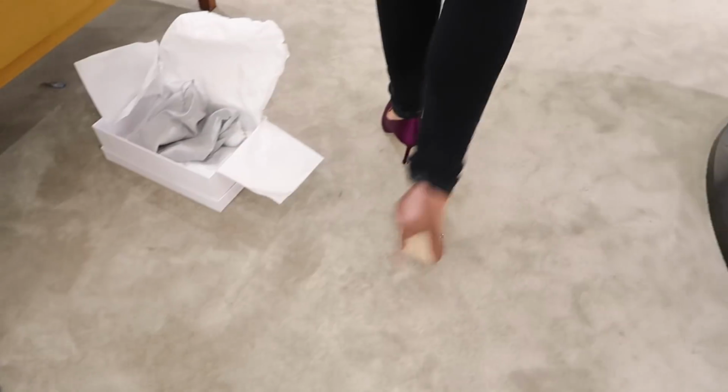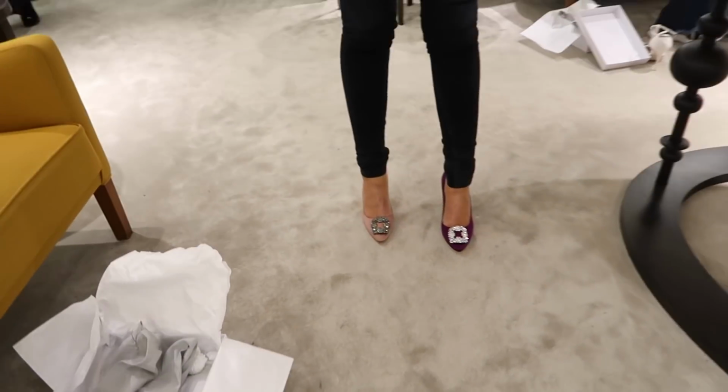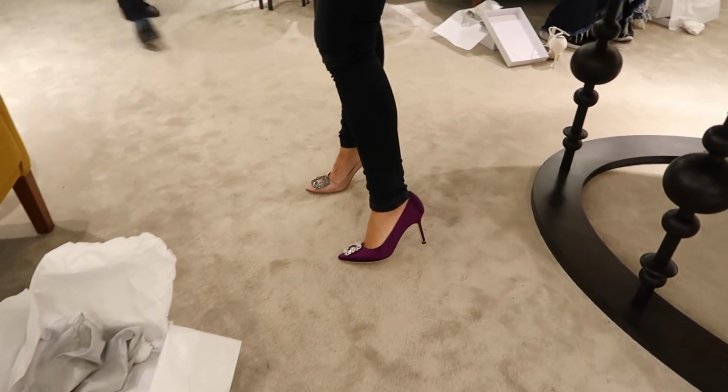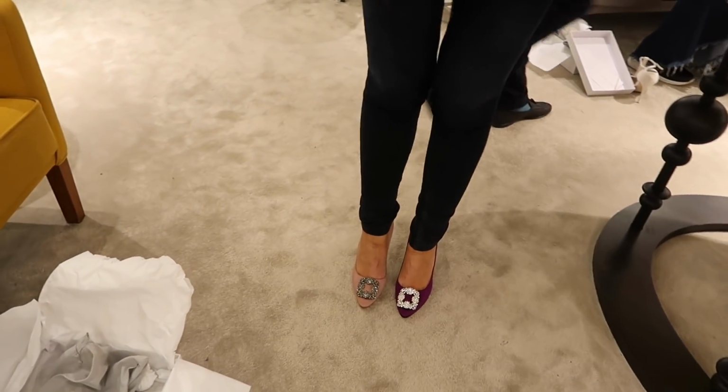And I just wanted a lower heel version option because I do quite like wearing heels in the day. Weirdly, I feel that they're most comfortable, like not crazy sky-high ones, but if I wear flat shoes, my feet actually ache more in the arch of my foot. Whereas when I wear a small heel, I don't get that.